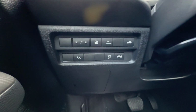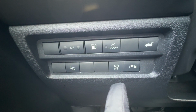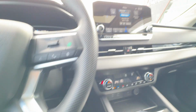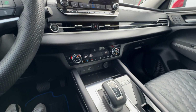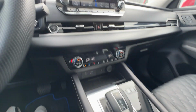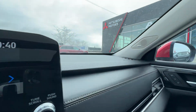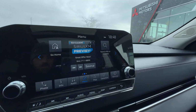Towards our driver's knee, we've got some controls down here as far as the charging port and locking the charging port, our power tailgate and things like that. And then I'm going to give a quick scan down just to show you what the center display looks like. Nice, tidy layout here. Now we do have XM satellite radio. We have a Bose stereo system too. So a great audio system in the Outlander GT model.